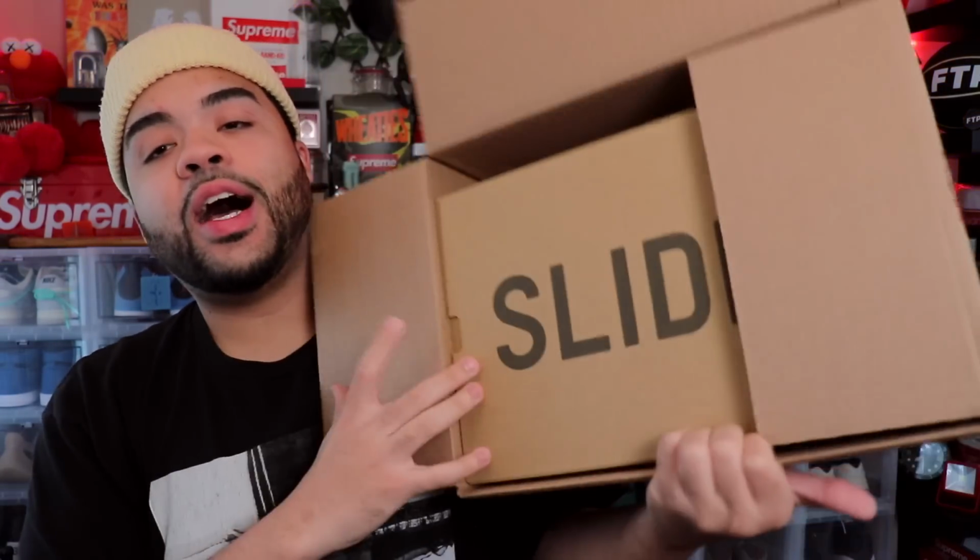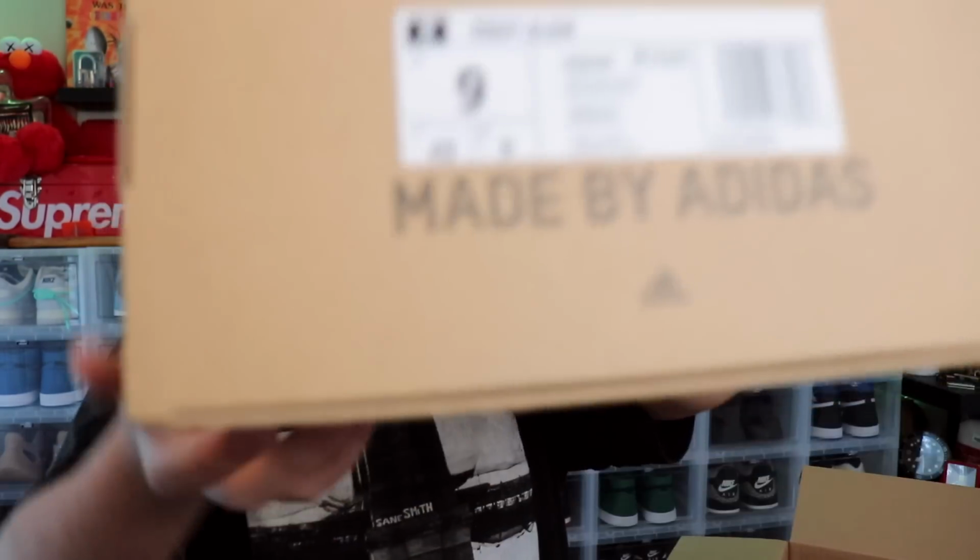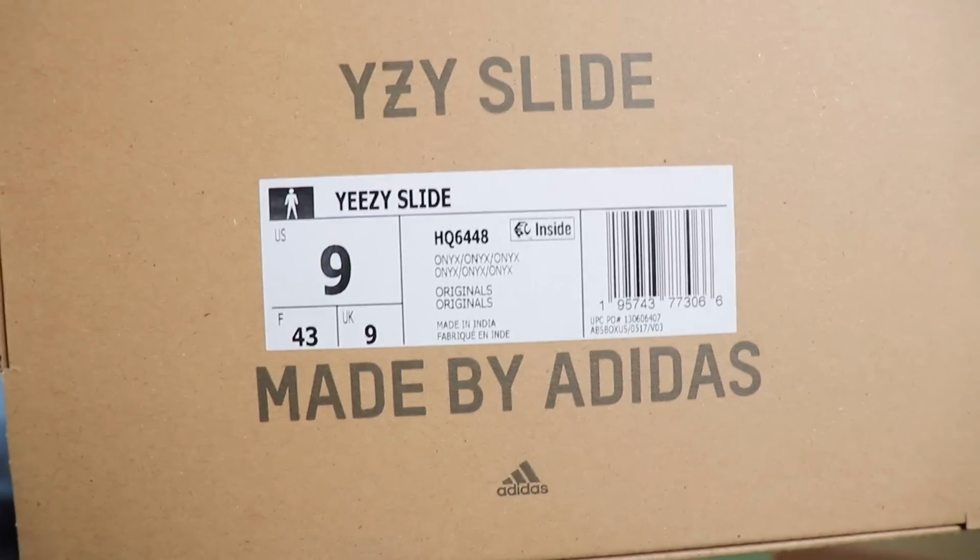First up in here, we do have a new pair of slides. Did end up going for most of the slides. I went for these, the Azures. I don't remember if there was another colorway, but I hit on these. Yeezy slides, size 9 in the Onyx colorway. Now this is tricky, bro.